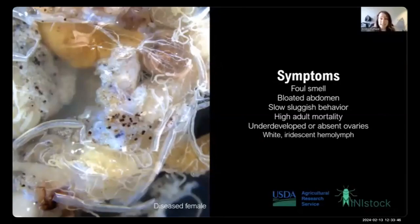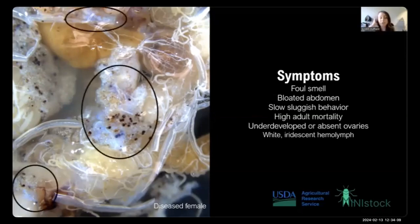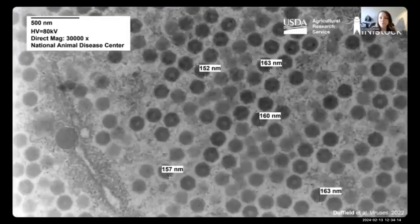On top of that, diseased individuals usually have very bloated abdomens. They are slow and sluggish. And of course, you see really high mortality, especially once populations reach adulthood. And really strangely, females who do make it to adulthood will sometimes have underdeveloped or totally absent ovaries. Also, diseased crickets have stark white hemolymph that appears iridescent under light microscopy. And this iridescence actually comes from these virions that I'm showing you here.